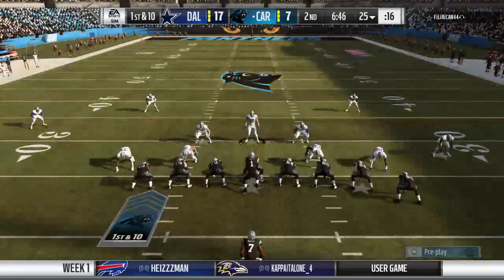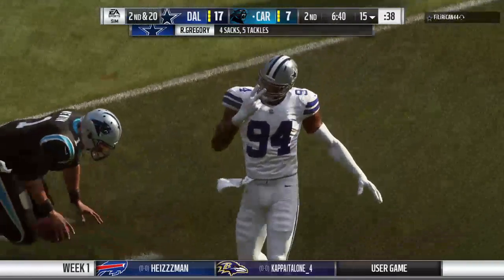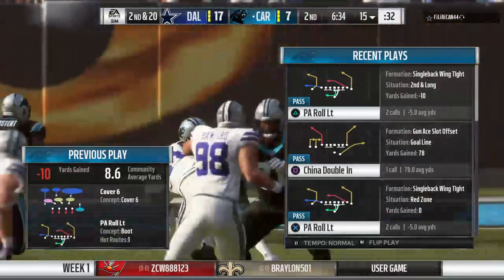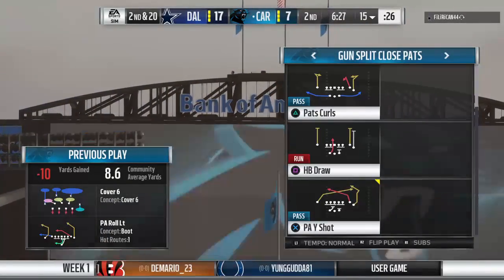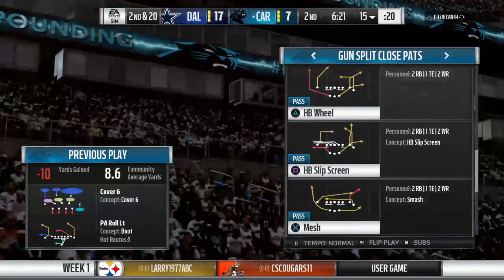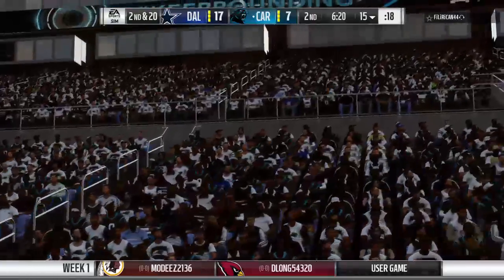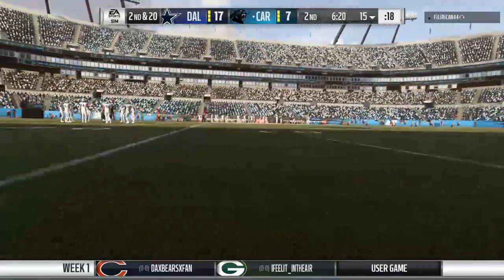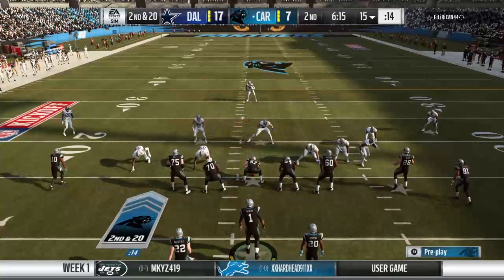Now a play fake here on 1st down. Sack. Randy Gregory. Who else? He's in there for his 4th sack of the afternoon. Sacks, a growing theme in this first half. This is 2nd and long.